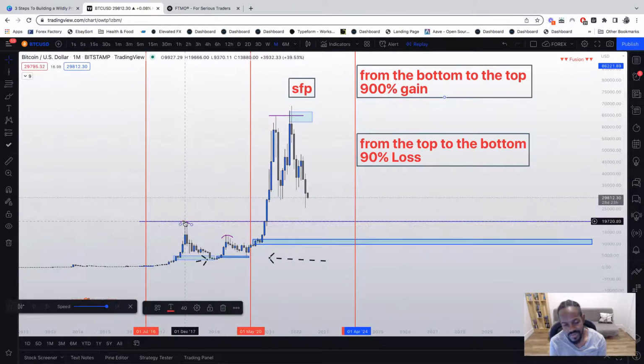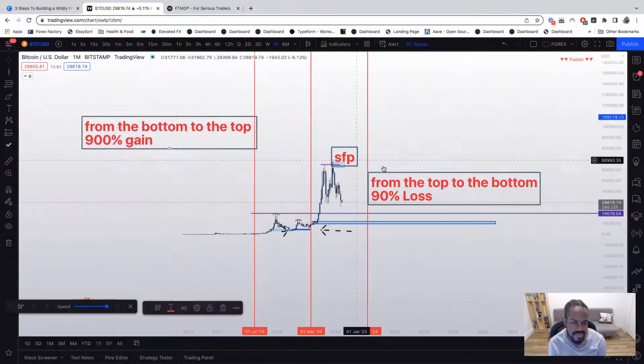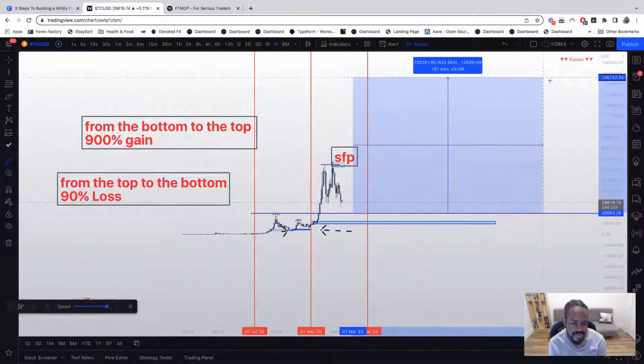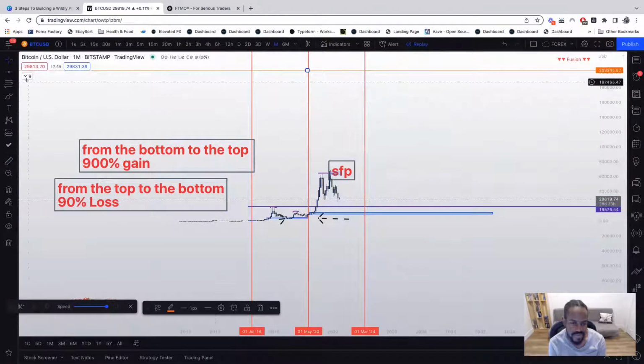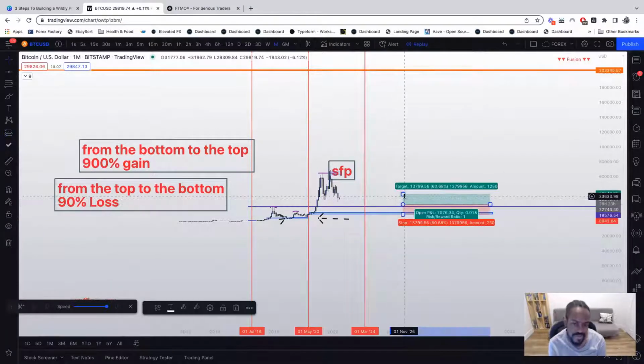So 4,500% up, 80% down. From here to here, that was 900% up, 90% decline. You can't mess up, because if your goal is to be in this market for the long term, which is what you should be looking at, tell me how much of a move is from 20,000 to 200K. That's another 900% move. Now, question is, are you going to participate in that move? That's my question. Are you going to be in the move from here to here?